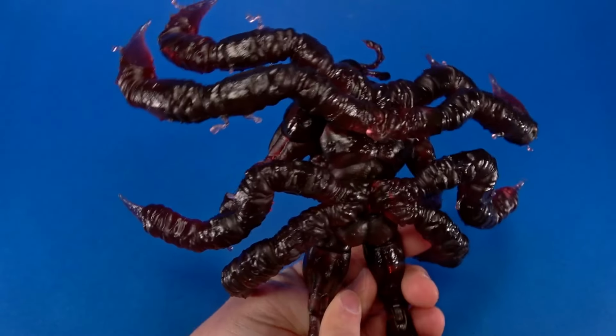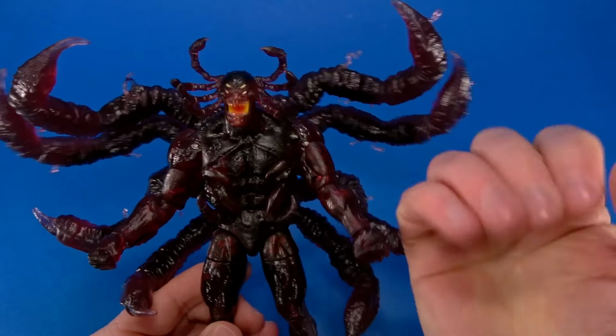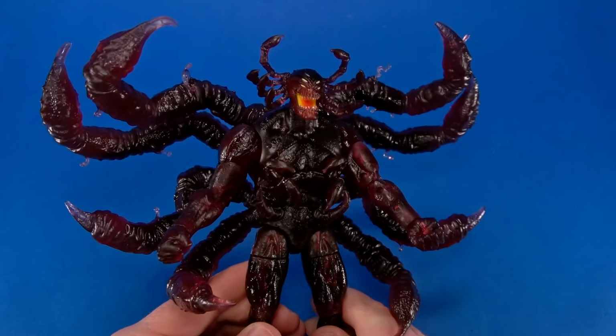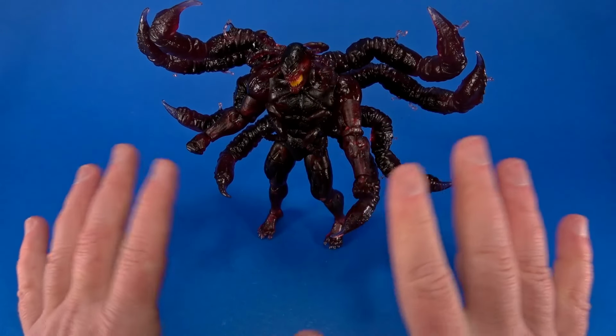Hasbro, this is impressive. I know it's not the biggest Build-A-Figure ever, but it's got some heft to it. It's got some weight. How easy is it to balance this thing? Oh, look at that! First try. I swear, that was not set up.